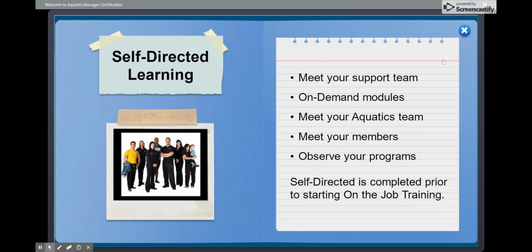This component ensures you have the foundational knowledge to continue on to the remaining components in the certification process. You will meet your support team, complete on-demand modules in the Learning Well, meet your aquatics team, meet your members, and observe your family and open swim, as well as your swim lessons, swim team, and masters programs.